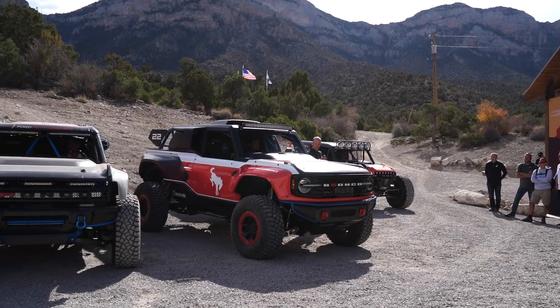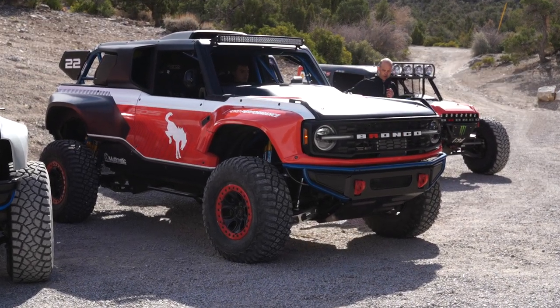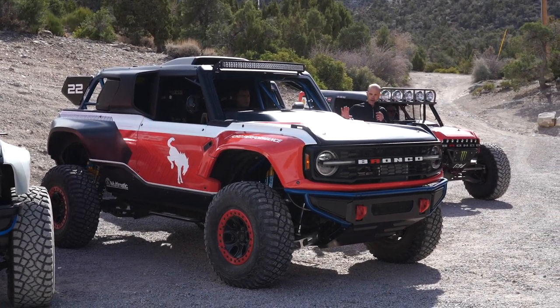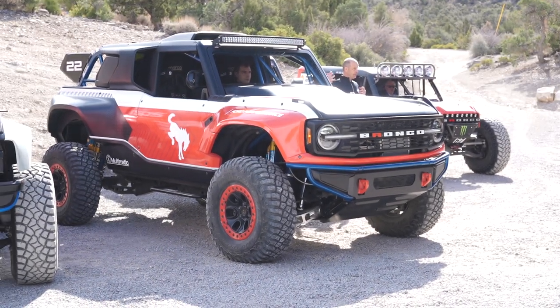This starts life as a four-door Bronco, even though it's only a two-door here. It looks like a two-door, but it's got a four-door frame underneath it and a four-door body structure. That's important for the strength and durability that we know is in this platform. Then we add to it. In order to be racing, you need safety gear.